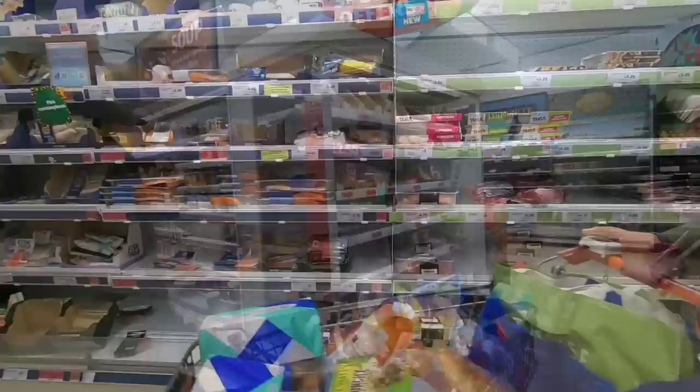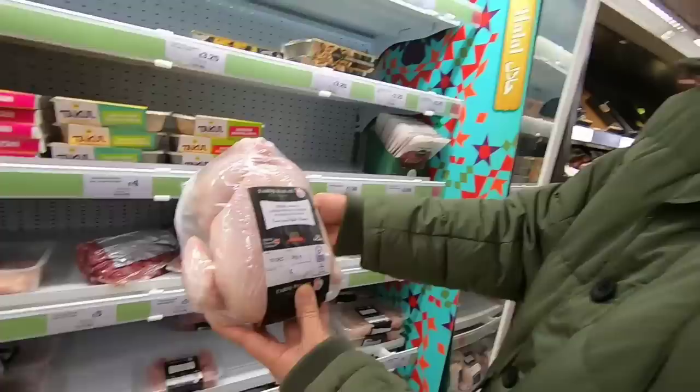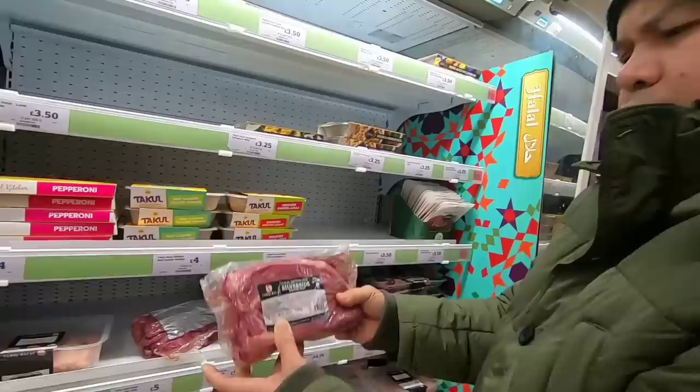Here is the chicken. Look, this is halal. They are selling halal as well. Per kilogram is 6.75. It's quite expensive. And what is this? I think this is the halal section, all halal area. This is beef. Okay, so let's go this side.